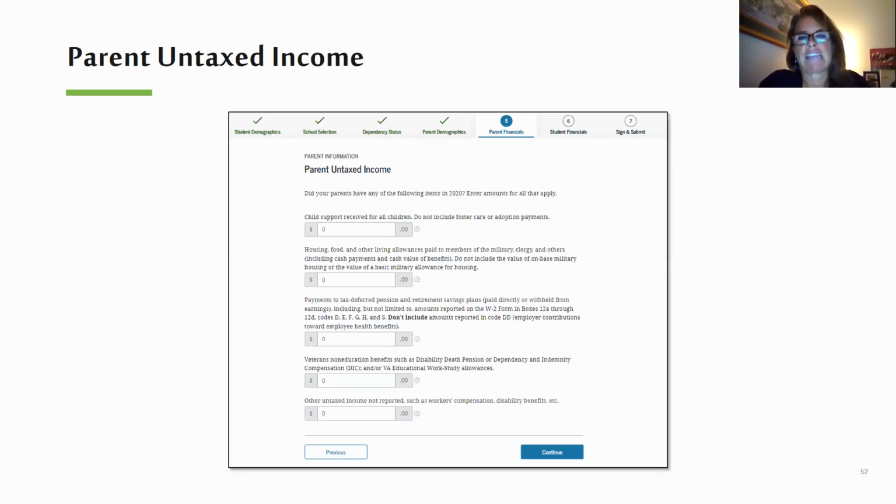So here's untaxed income. So did you receive child support for any of the children in your household? Did you receive any housing, food, or any other living allowances? So this is where I want you to use your W-2 form as well, because the third question is payments to a tax-deferred pension and retirement savings plan.